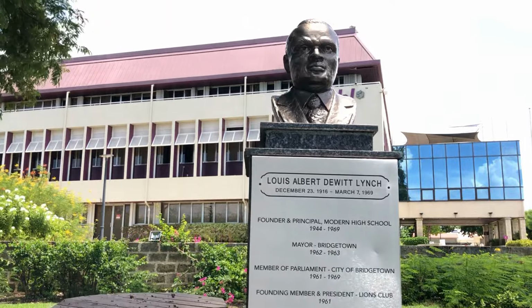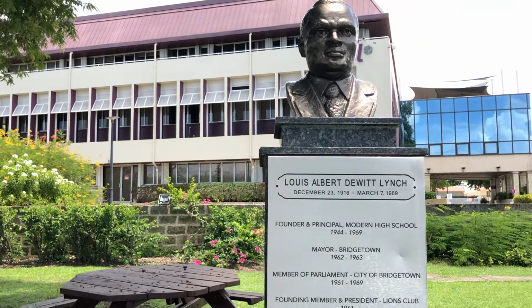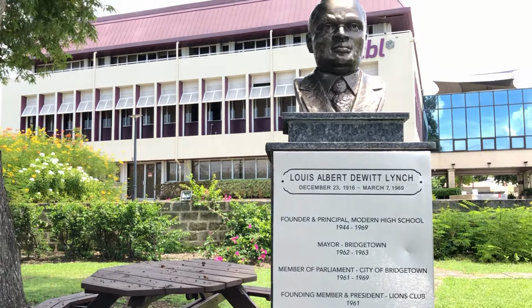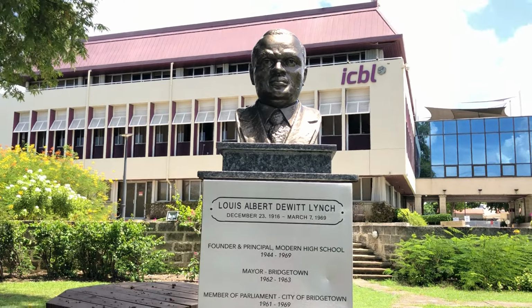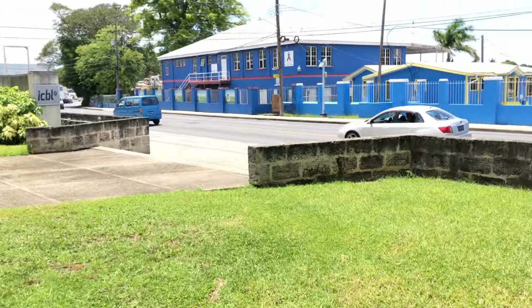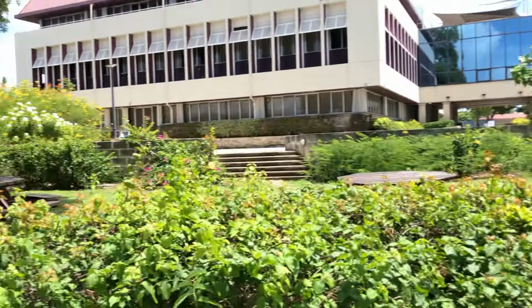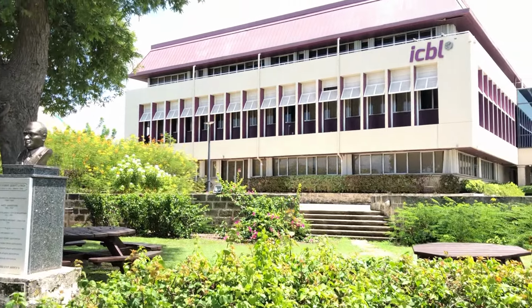So he was the principal and founder of the modern high school, which is now the ICBL. My mother went to school here from 1974 to 1978. And my three aunts and two uncles went to school here as well. So ICBL, Insurance Corporation of Barbados Limited, is behind here.